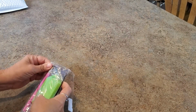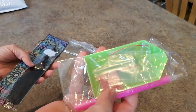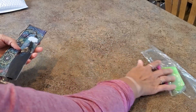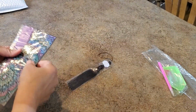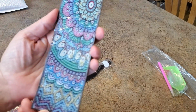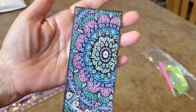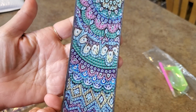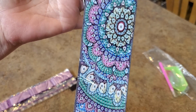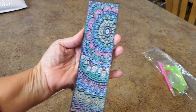Anyhow, here's my new bookmark. Like I said, I chose a completely different kind. Toolkit, everything you need. My pretty tassel. There's the pretty tassel. And here's the new bookmark. Oh, look at that one. That one's pretty. It's kind of like a sideways mandala, half a mandala, something like that. I don't know. Looks really pretty. It looked really, really pretty in the picture. Pretty colors. I think I like it.